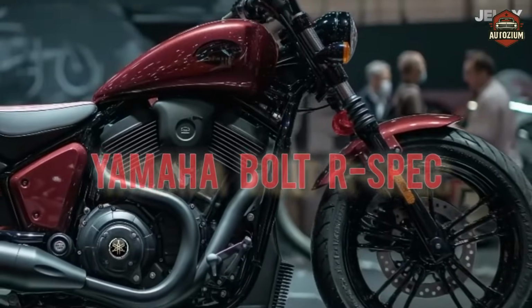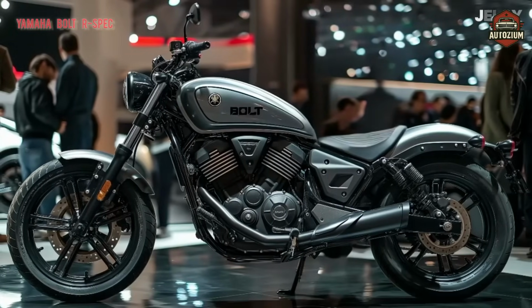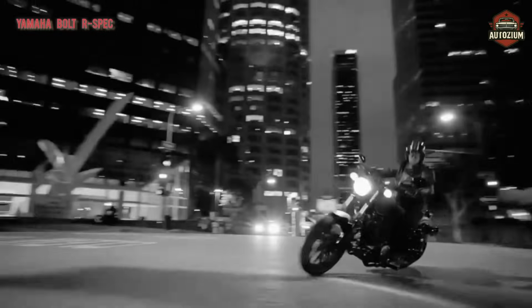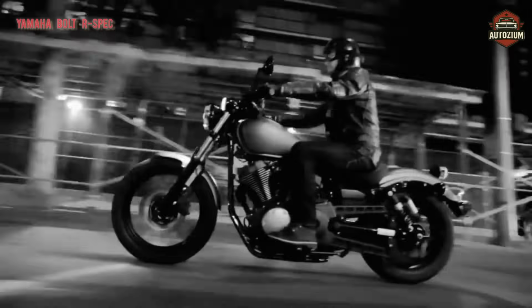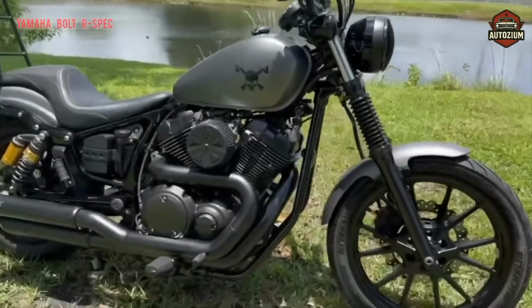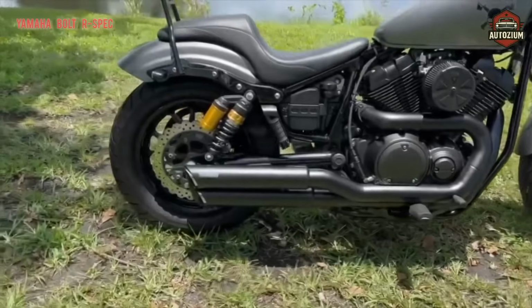Number 6, Yamaha Bolt RSpec. Harley-style cruiser from a Japanese brand? You already know people got confused. The Bolt RSpec was Yamaha's answer to the Sportster, low, mean, and torquey with a 942cc V-twin. But most buyers either went full Harley or jumped ship to sportier naked bikes.